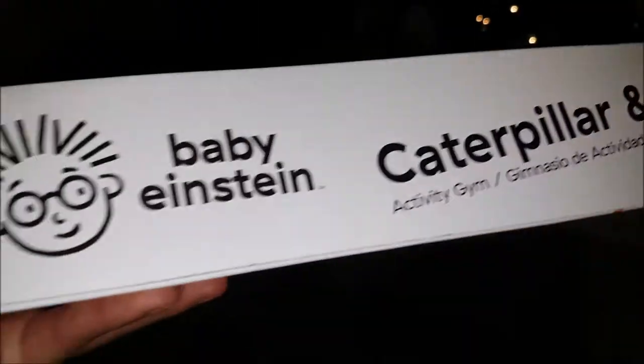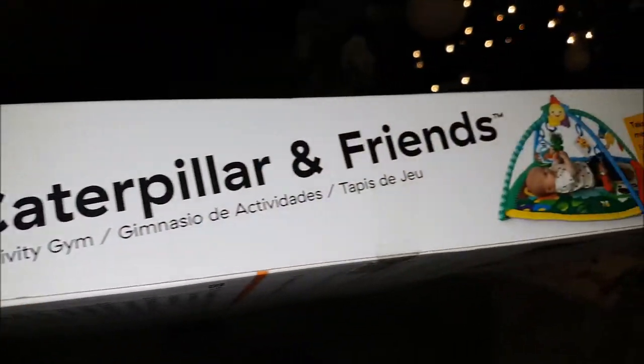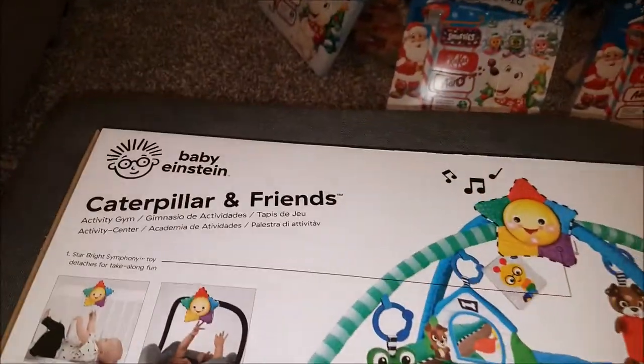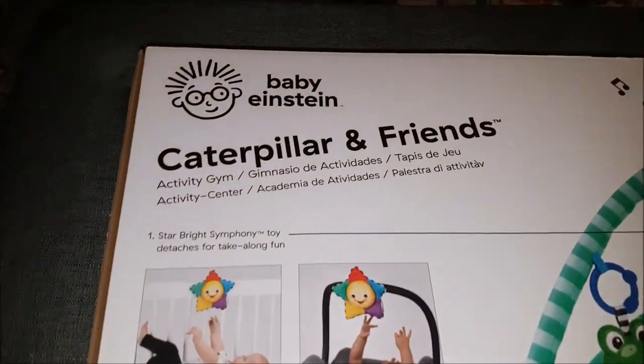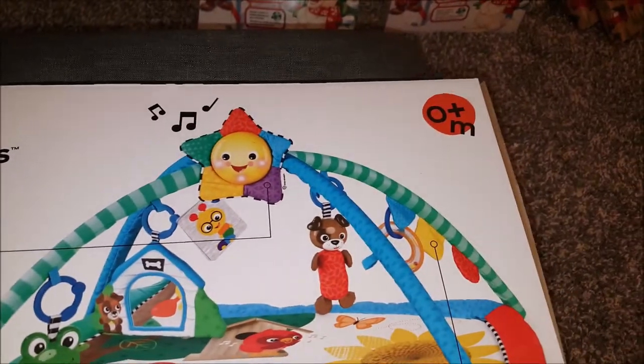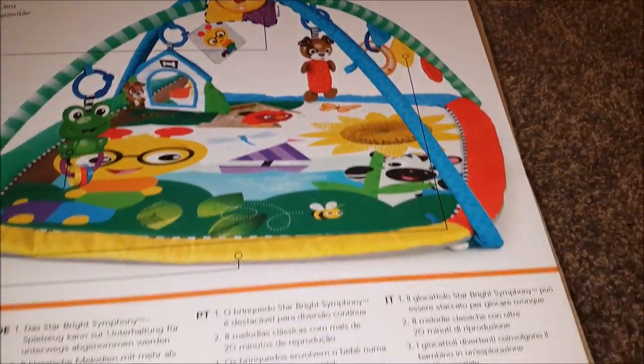The star-shaped electronic toy connects to play gyms, carriers, and most cribs, and has baby motion-activated lights and 8 classical melodies. Additional toys include plush dog chime, ring rattle, discovery cards with real-life imagery, frog rattle with bead chaser, leaf-shaped water-filled teether, and large baby safe mirror.